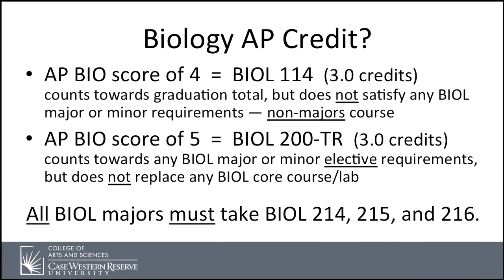Well, here's what biology does for AP credit. If you got a score of 4 on the AP Bio exam, we will give you 3 credits of Biology 114, Principles of Biology. These credits will count towards the graduation total that you need, 120 to 122 credits. It's variable depending on your degree. But unfortunately, because it's a 100 level class, it will not satisfy any biology major or minor requirements. Because Bio 114 is our non-majors course, and it's our introduction to basic biology for students in the Bachelor of Science of Nursing program at the School of Nursing here. So you get 3 credits towards graduation, but it won't get you anywhere towards a biology major or a minor.